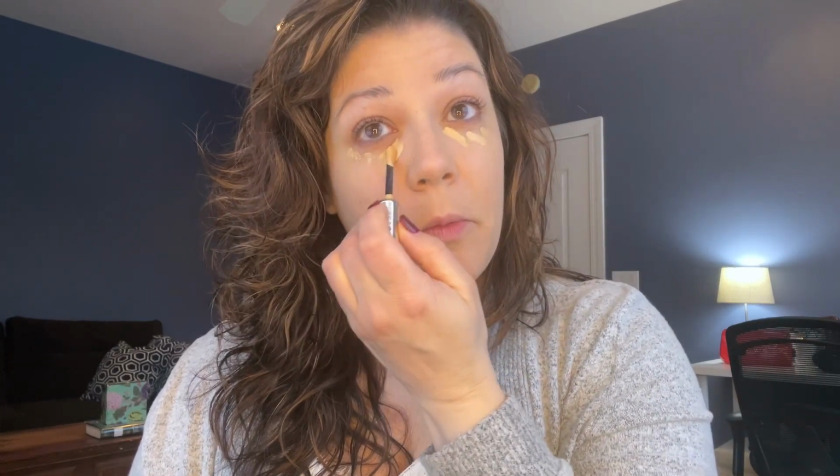So she got this in light medium, and it is much less yellow, and I think works better. I haven't had the need to set this when I use it. Sometimes I'll just pat it out a little bit, and I really like it.